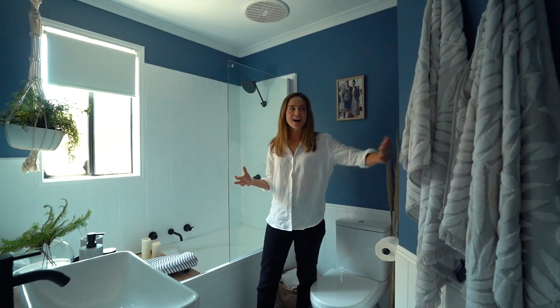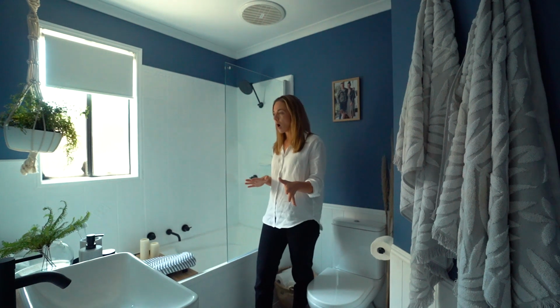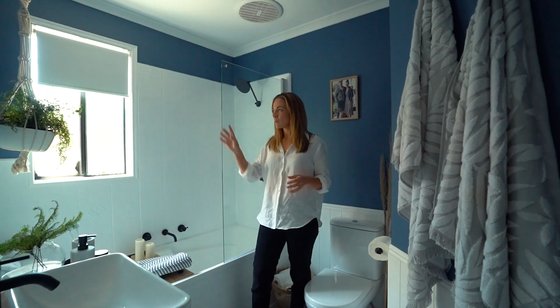Okay, small bathroom, but they've actually done a really nice job in here because it feels very lush, and I think the colour helps it. That colour is really nice. It's like a very royal blue, a lot of black, a lot of white, a lot of contrast, but nice soft touches of greenery.